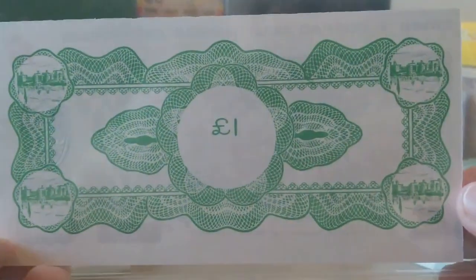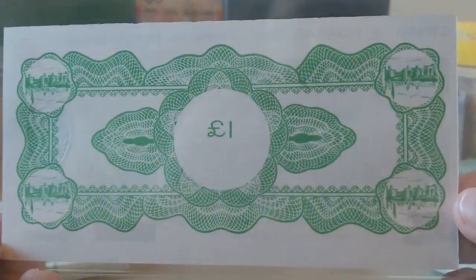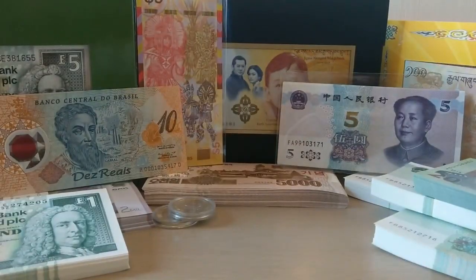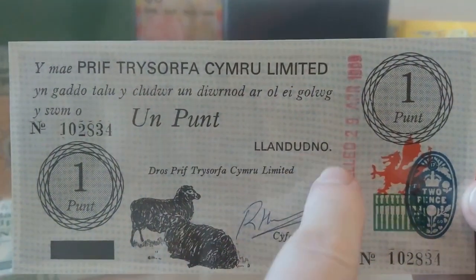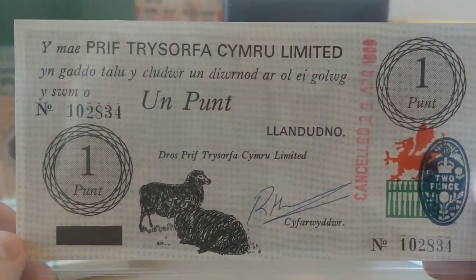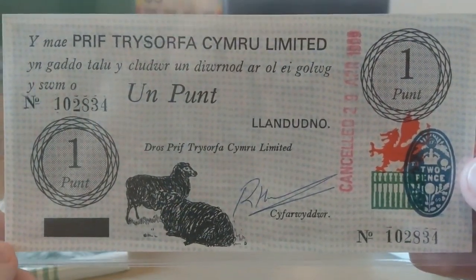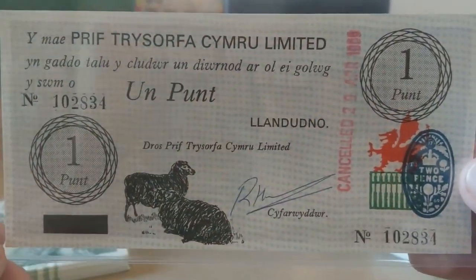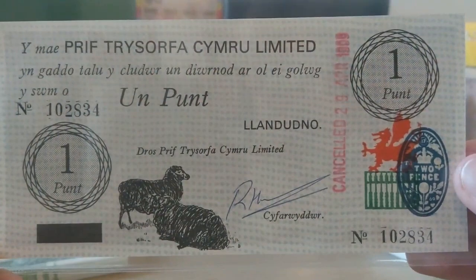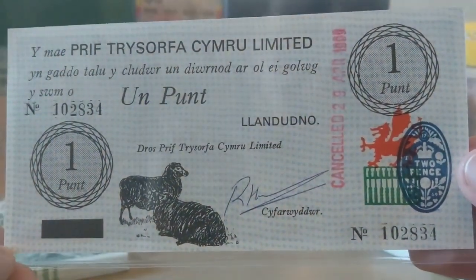Spin it around, look at the back. You can see, again, very basic on the reverse. Yeah, so there we go. I have another variation of the pound note. This one is slightly different, a little bit more interesting. I like the design of this one. You can see we've got Llandudno there, where our private banker, Richard Hugh Williams, was from. And you can see the word Cymru there, which I believe is the Welsh word for Wales. So there we go. Very nice banknote indeed.